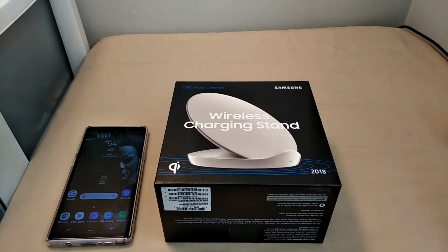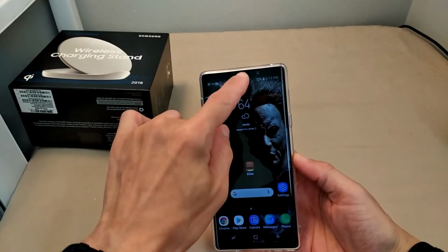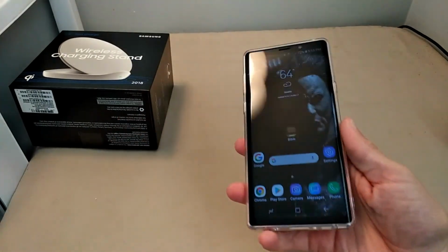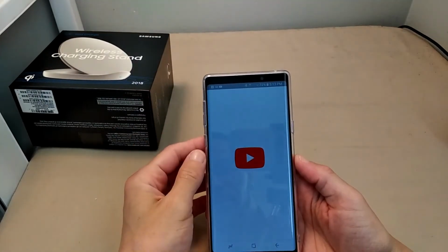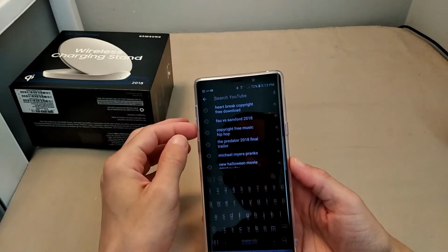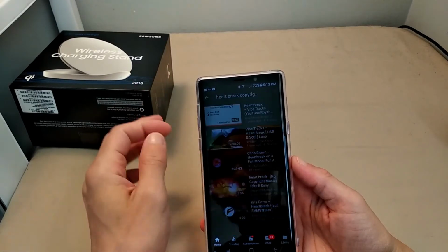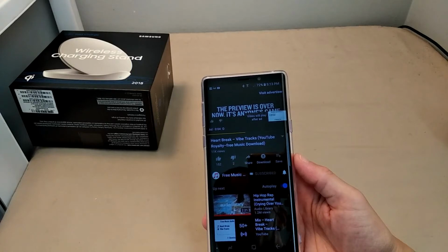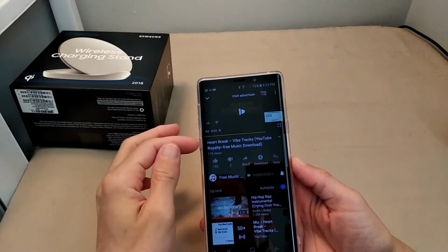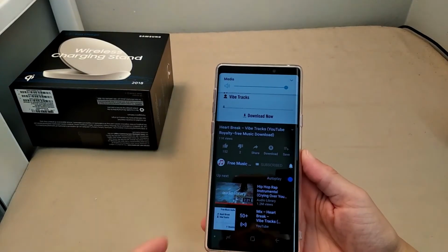Now, I'm going to cue up the same song on the Note 9. And as I mentioned, we've got dual speakers. A speaker here in the ear receiver and a speaker here on the bottom. So here, let me go ahead and cue that up real quick. Turn the volume all the way up. Okay, here we go.